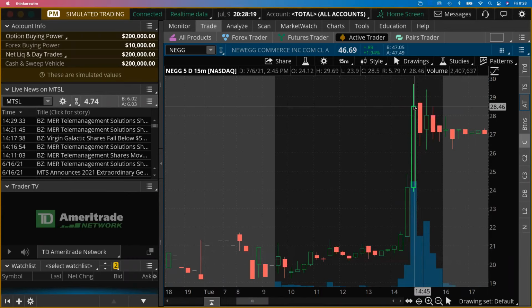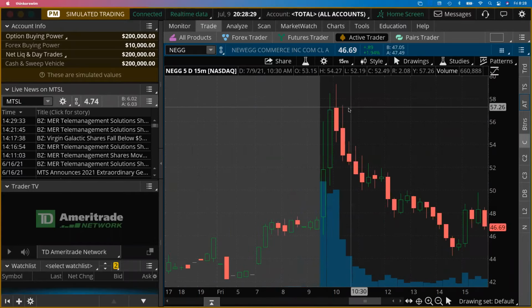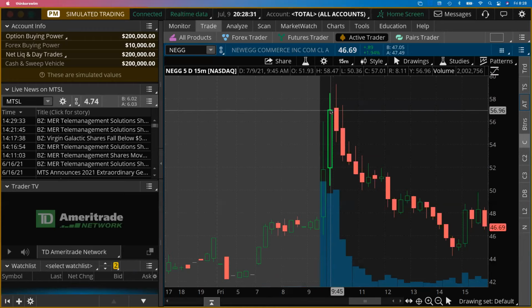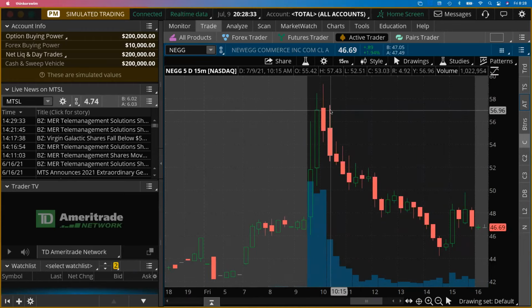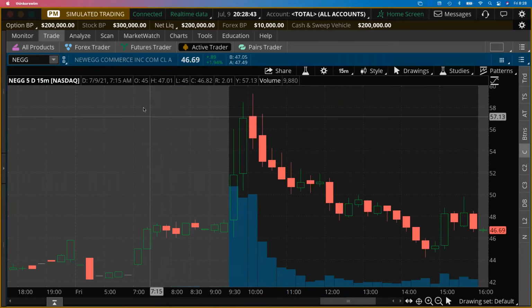If you would have invested, say, in 1,000 shares at that point, you would have made $10,000 in one day. And then after that, it went even higher. Over here it was at $56. So now you're looking at about a $30,000, $40,000 profit. But that brings me back to what I started with at the very beginning of this video. And this is something that really bothers me. That's why I keep coming back to it.